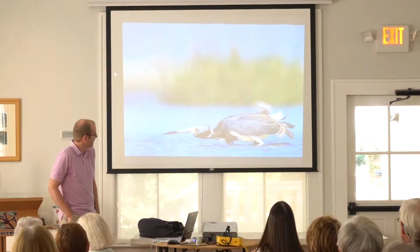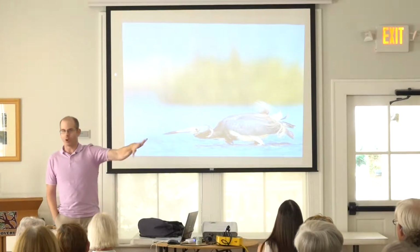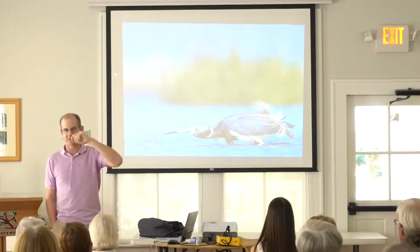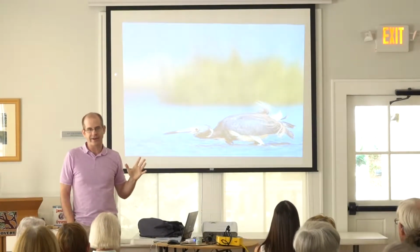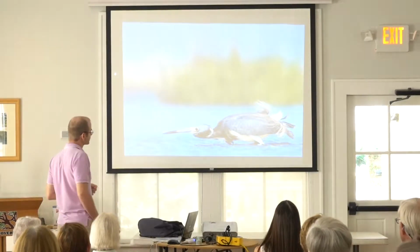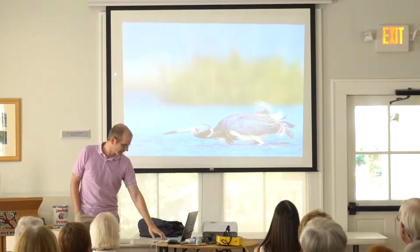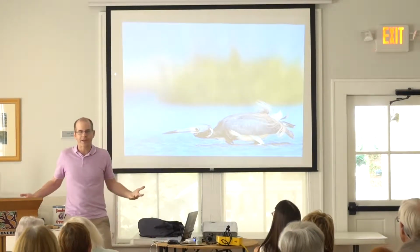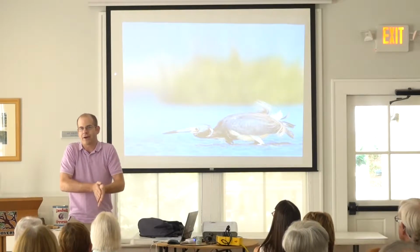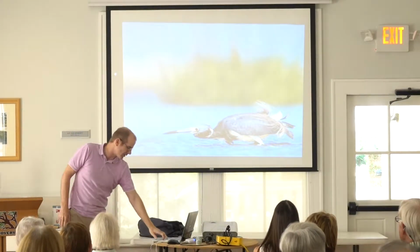So I try and bring it down. I try and make you feel things like you are almost in the shoes of this tricolored heron here, ready down close to the water, waiting to pounce on that fish. So you get the feeling, you feel the wind blowing from behind. So it's different than the way you normally see. You're just kind of out on the porch looking down, and you see him walking around through the water.